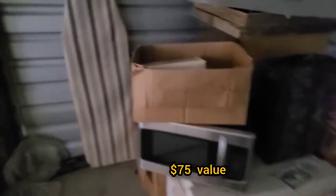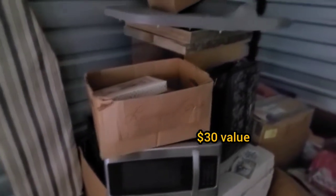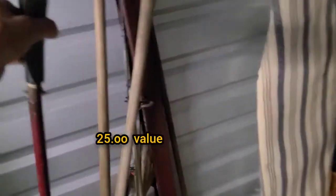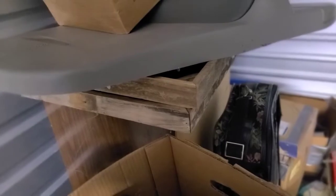When I saw this microwave, I said, oh yeah, that's going to be good, because we need one for our personal level. So let's take a look. Let's see if I can get the lights on here and see what we got. Okay, that's a little bit better. We're going to have to take a while to get all this out, but we're going to go ahead and figure out what we got.